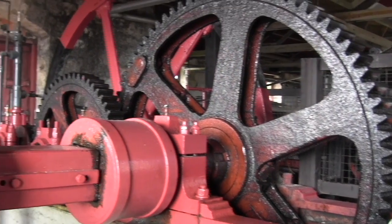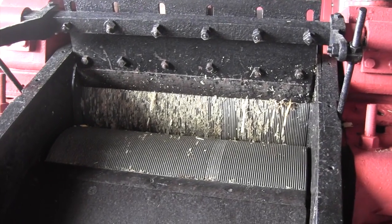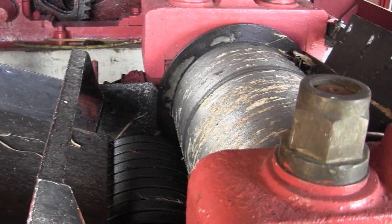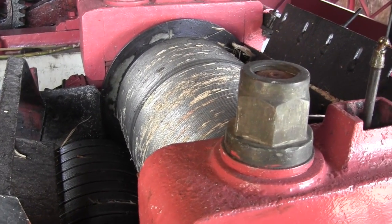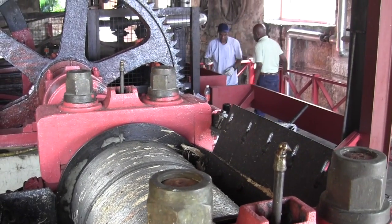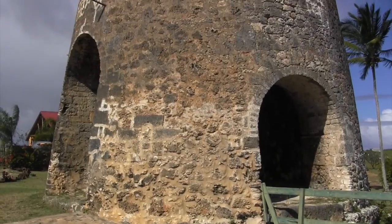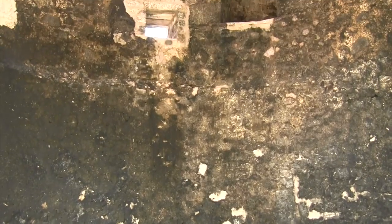Here's the gears that turn the axle, that turn this and mash down the sugar cane. The sugar cane goes in there. It's smashed there, and the juice is collected underneath. And they still use it, and there's lots of bees looking for the sugar juice. Here's the old sugar mill, and I can smell sugar. Actually, I smell molasses. This is inside.